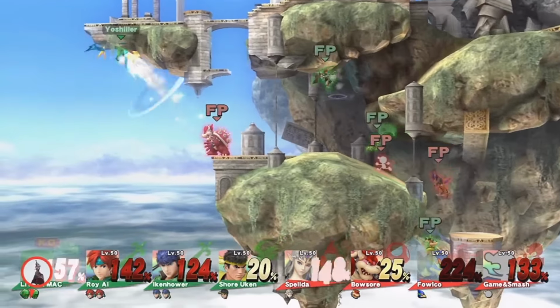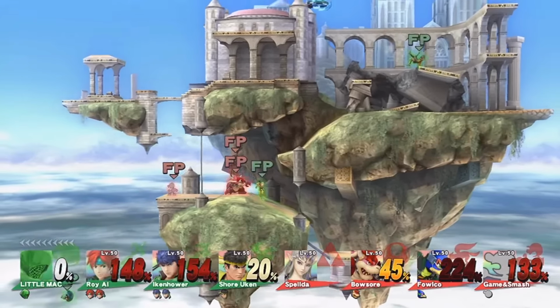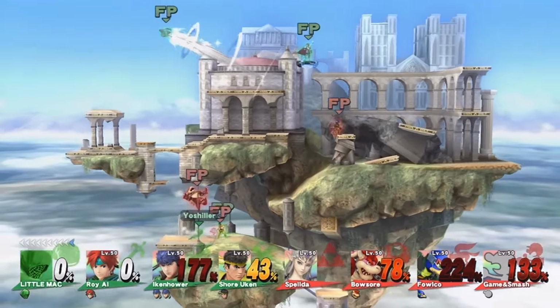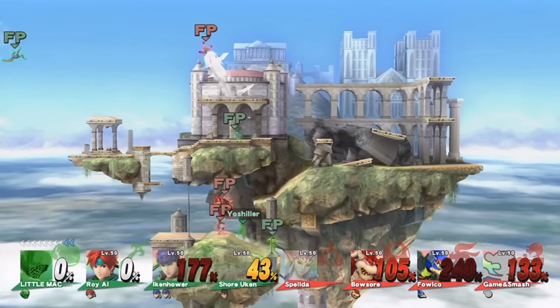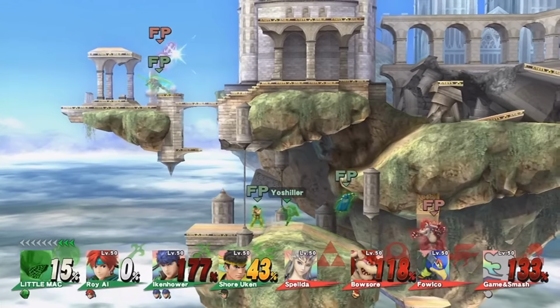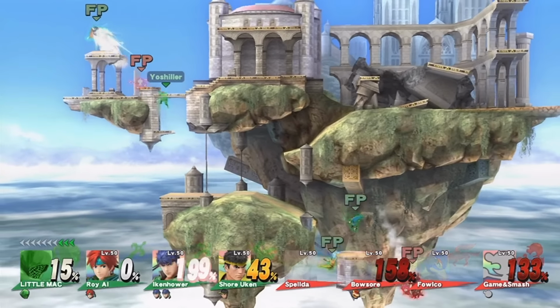Okay, I've got a KO punch. Bowser, no! Okay, you were being smart. You were using the stage design to your advantage. It's fine. My team is still winning. We have not had to take stocks off of each other yet. We have not had to share stocks. Okay. Falco is completely out, and Bowser, you no longer have the ability to take stocks off of anybody.